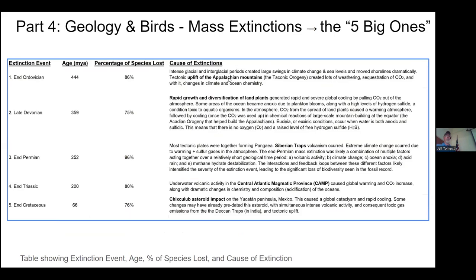I'll take questions. This is the last part of the story. You can't see the title very well, but it says the five big ones. Five big what? The five big mass extinctions on Earth. And there are, on our hand, right? These all happened since your wrist.